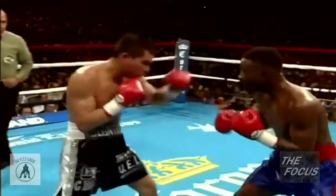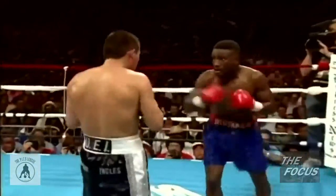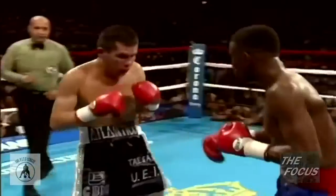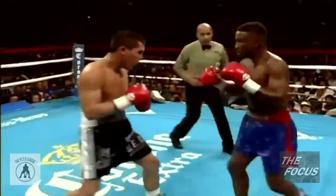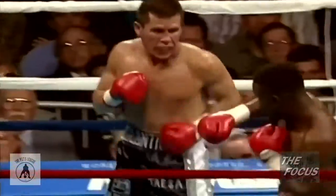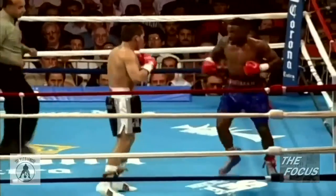Right hand by Chavez. A little bit of wobble in Pee Wee's legs just now, but he's fighting back. He's trying to just get the motor started here and let loose with his emotion, and he's not fighting in intelligence. Tag Whitaker with the right hand. Whitaker with a wild miss. Is this a turning point here in round 9? He's got this round in his hands if he just starts to throw more punches like that.